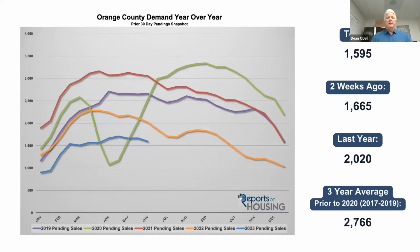So if we go to the next one, you'll see the Orange County demand. You'll see that our demand today is 1,595 homes and dropping. 2 weeks ago, it was 1,665 homes, and last year it was 2,020 homes. So the 3-year average prior to that was 2,766. Now this drop in demand, like I showed you on that first slide, is normal for this time of year. It's just that we are so below historical averages, right? Now we can blame that on high interest rates. We can blame that on the fact that there's no inventory, but we're going to talk about some things we're starting to sense in the market or see in the market that you guys are going to want to know after we finish these charts that maybe contributed to this demand issue.